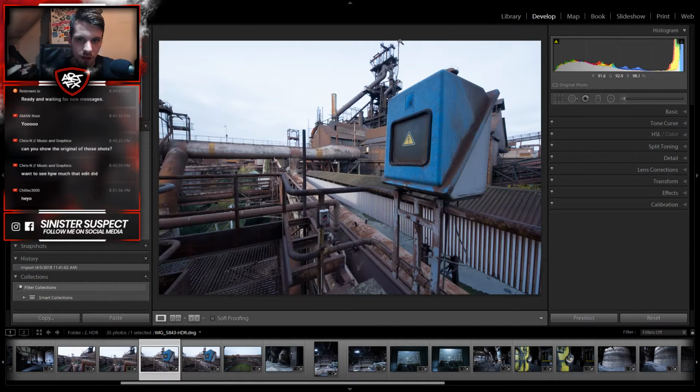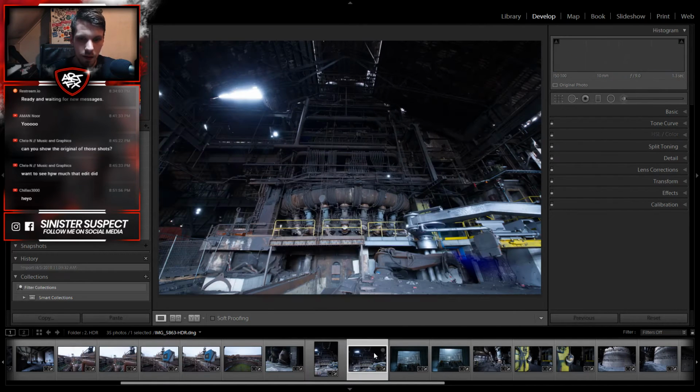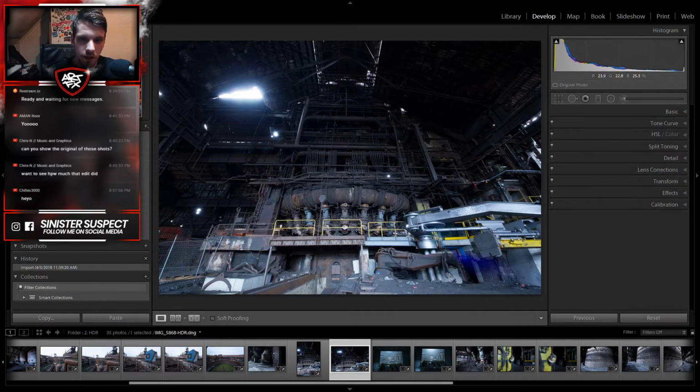Same for this one. I do have the top here. I just wished I had a little bit more sky over here, but, you know, it's fine. It's a pretty crazy place. The place is huge, by the way. So that's at the bottom of the tower. And the tower, this is actually the base of the tower.